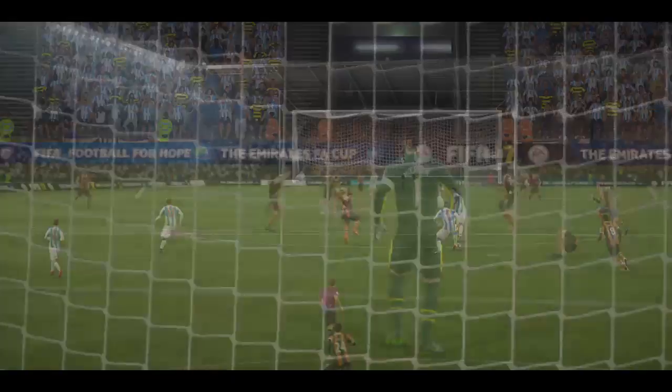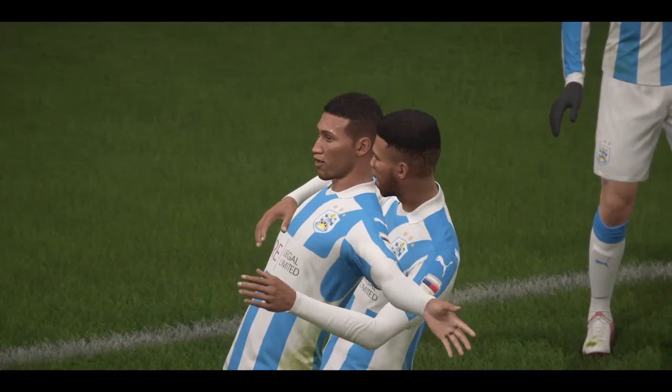Looking good, this move. Letting the shot go! And they put it in! They'll win it now, surely!